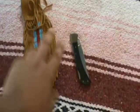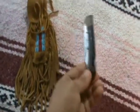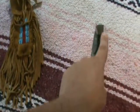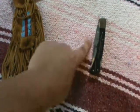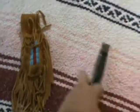Okay, pocket knife sheaths. $25 with beadwork, $20 without it. And what you're going to have to do is send me an outline of your pocket knife, the shape when it's closed. Draw the outline on a piece of cardboard all around it. Send it to me in the mail so I make sure I fit your pocket knife correctly. Alright, next product.